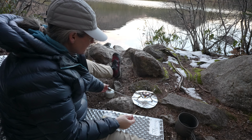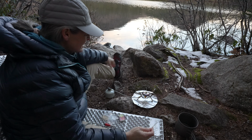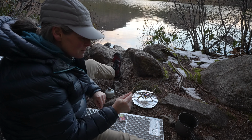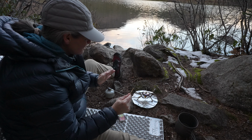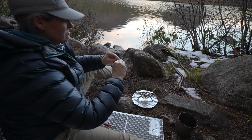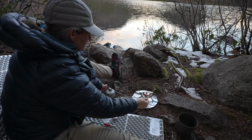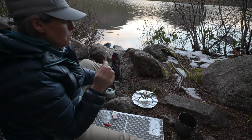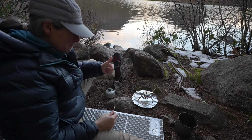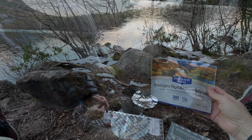No, I turned it off. What? How stupid. What was I doing just then? I'm going to light the match, then turn on the stove. Right, here we go. Water on. Beautiful.